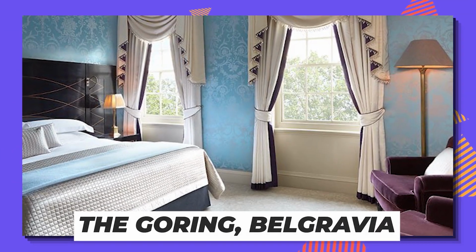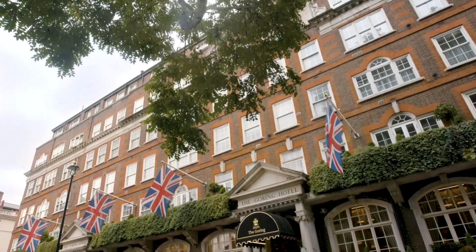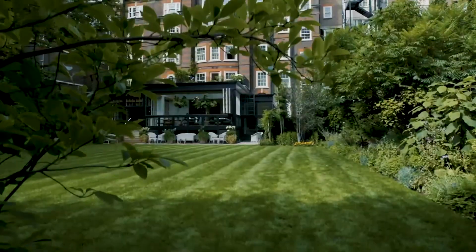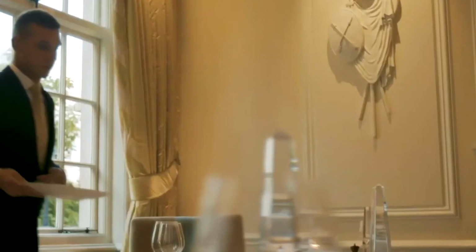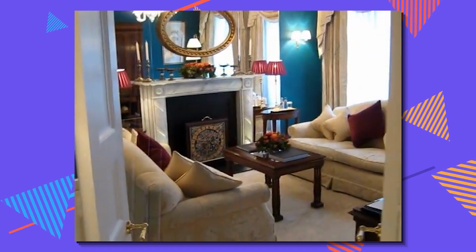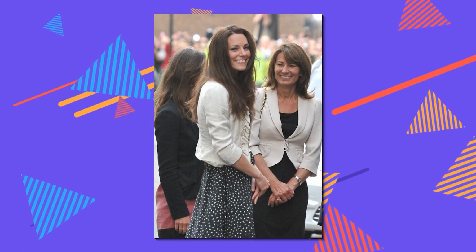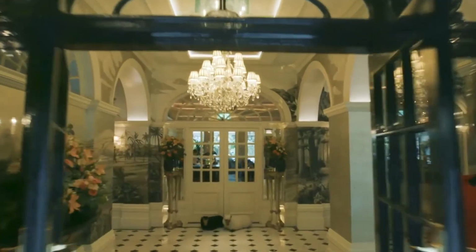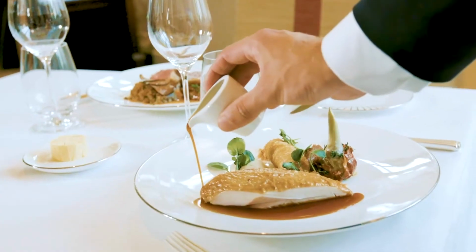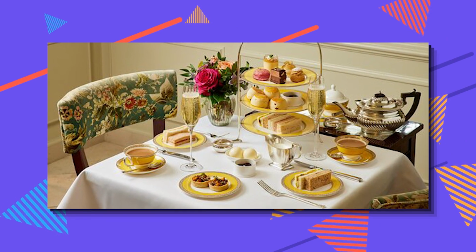The Goring, Belgravia. The Goring is a peaceful haven of elegance and history in Belgravia and the only original London Grand Dame hotel still owned by the family. Everything about the Goring is refined and elegant while subtly checking off high-end extravagance. It's understandable why the Middleton family stayed at the Goring prior to the most recent royal wedding, given its roomy accommodations, elegant design, and the type of service that comes with generations of experience. Even if you aren't staying there, the hotel serves some of the greatest afternoon teas in the area.